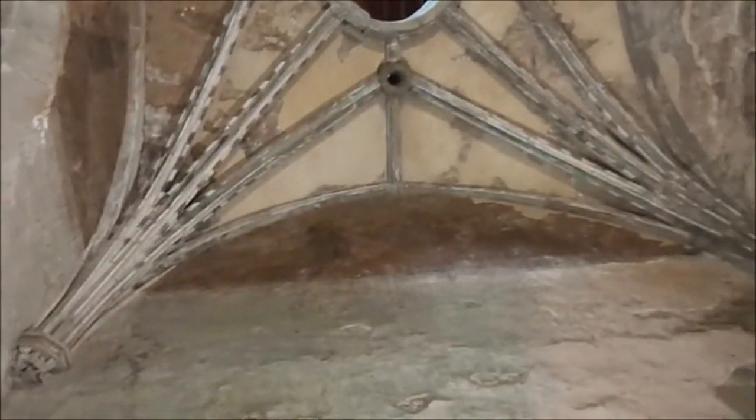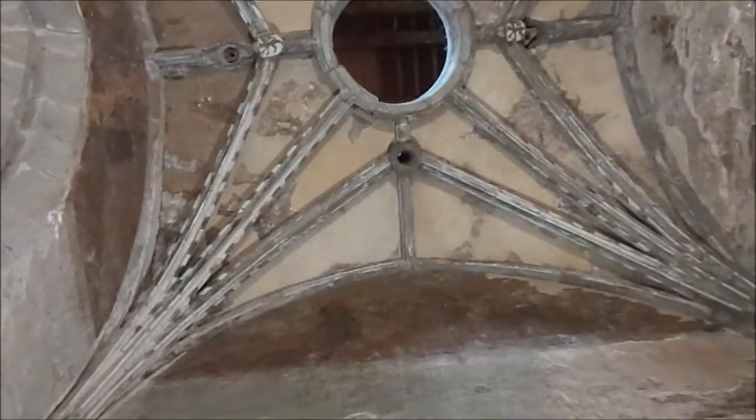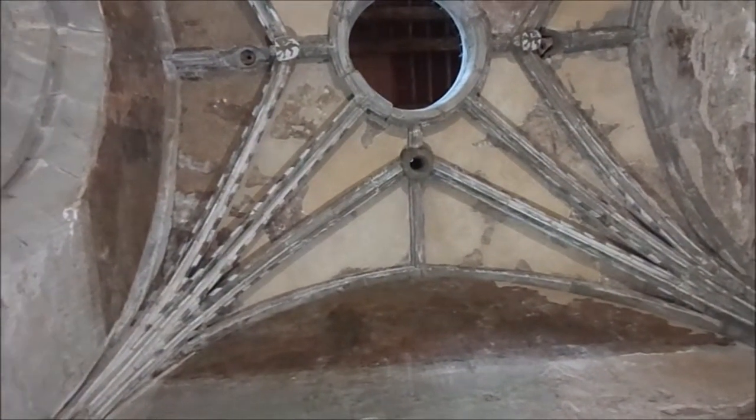There's some fresco up there as well. I can see a bloke with a kilt on and a beret outlined. This would have been highly decorated, this building. Highly decorated, colourful. You've got to look out for signs. That is DL.